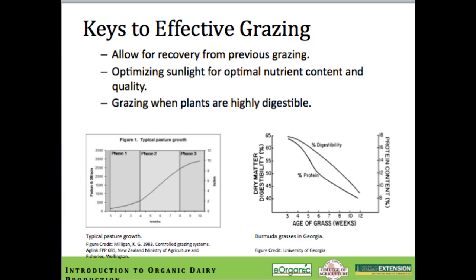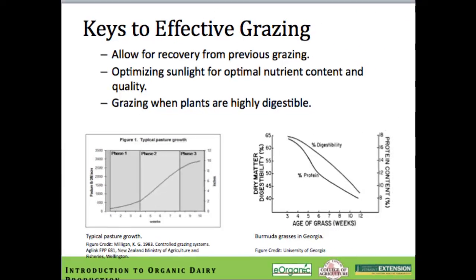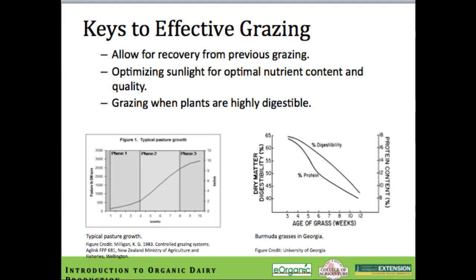Some of the fundamentals to keep in mind on effective grazing practices are basically allow for adequate recovery time from the previous grazing. Don't go back in and try to regraze plants that are still in phase 1. You'll basically kill them. You need to optimize the sunlight for optimal nutrient content and quality, which means that you really need to allow those plants to come back into phase 2 at the end of phase 2 before they're grazed again. During that period, those plants are at their highest in terms of nutritive content and overall digestibility. And that's what the graph on the right is indicating, that as these grasses age and get into phase 3, you're losing protein, you're losing digestibility. In other words, you're losing milk in those forages. So these are really the keys to effective grazing, which will be discussed in much more detail in the grazing modules to come.